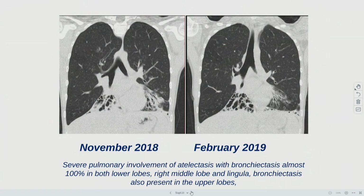These are the results from November compared with the results in February 2019: severe pulmonary improvement of atelectasis, and also, on the right part of the right picture, you can see that the bronchiectasis is absolutely empty, which was very fine information for her. She improved, and she would like to continue the physio with the Simeox.